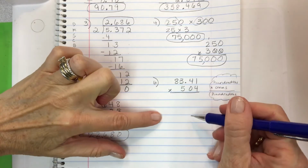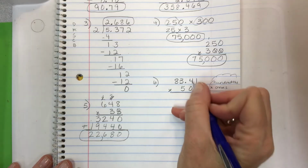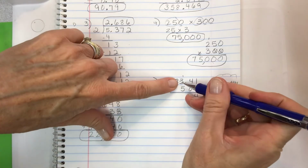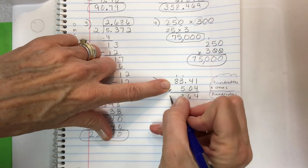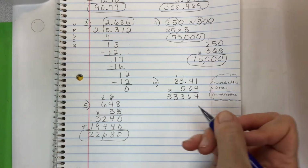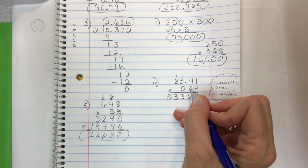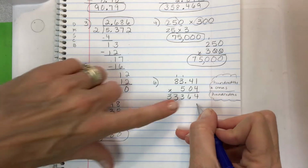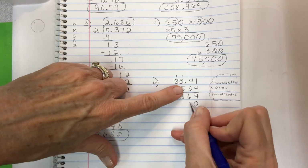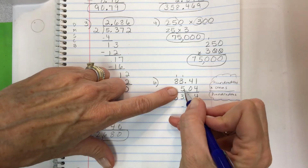Now, we do not place the decimal in the partial product, so let's start multiplying. 4 times 1, 4 times 4 is 16, carry. 4 times 3 is 12 plus 1 is 13. 8 times 4 is 32, 33. And then we have, this is fun and it's a good thing to remember, that when you have a 0, you don't have to have a full line of zeros. So I can have a 0 here for the 4, a 0 here for the 0, and then I can start multiplying with the 5 in the hundreds place.